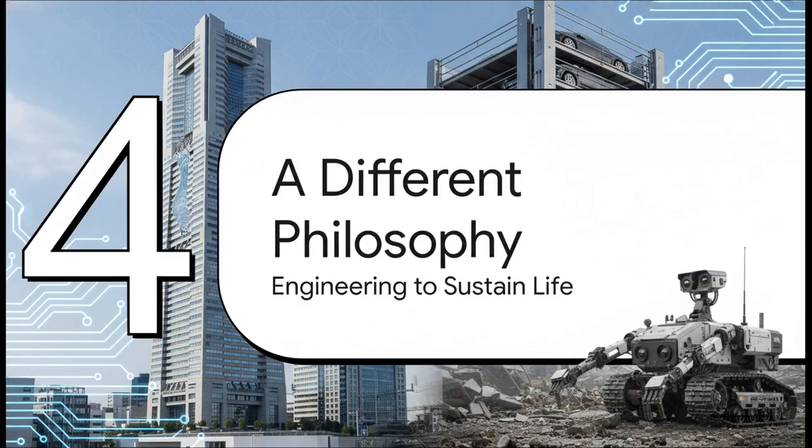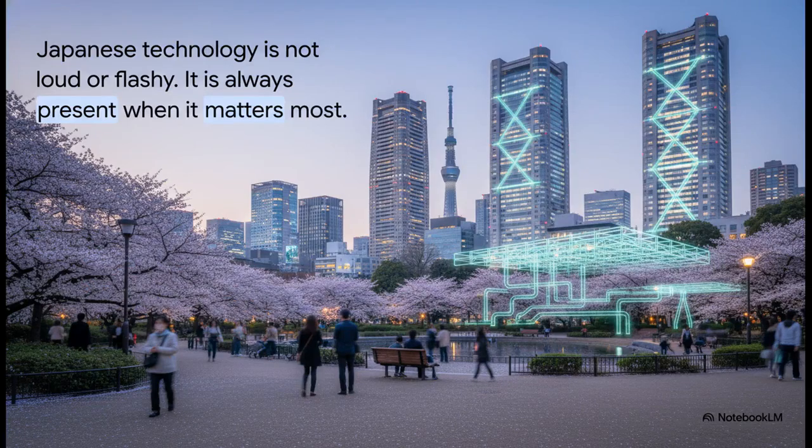So whether it's a skyscraper that literally moves with the earth, a hidden garage that solves the puzzle of space, or a robot that goes into a disaster zone first, a really clear pattern starts to emerge, right? This is a totally different way of thinking about what technology is even for. And what this all really points to is a philosophy where the goal isn't to be flashy or to shout about how amazing your tech is. Instead, this kind of engineering prioritizes quiet resilience. It's all about creating systems that just work in the background to ensure stability, to allow the normal rhythm of daily life to continue, totally uninterrupted by a crisis.